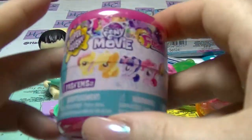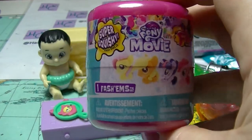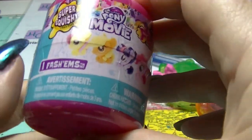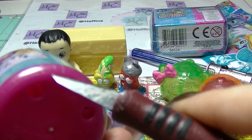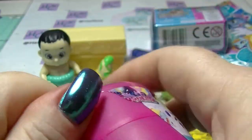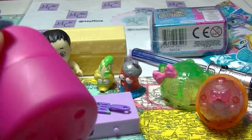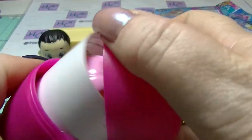Next, we're going to open this one. This is another new one for me. This is from the My Little Ponies movie. This is a Super Squishy Fashions. I've seen these open on other channels, and I happened to come across one while I was out shopping one day. Or maybe a couple of them. I usually buy them in pairs. As I said, I just pulled these all out of a bag. Randomly.